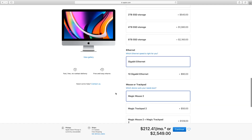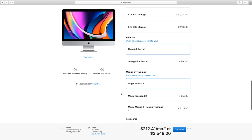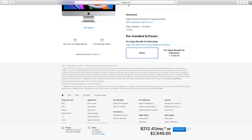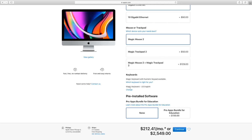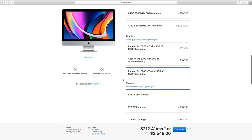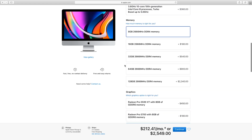And I kept the regular Magic Mouse that comes with it. And everything came out to $2,549. So you're talking about a $450 difference, but I also saved a lot of money on the SSD drive and on the memory, RAM for this iMac.